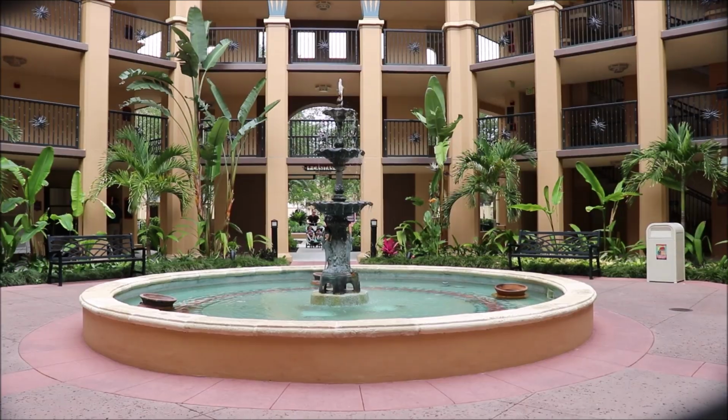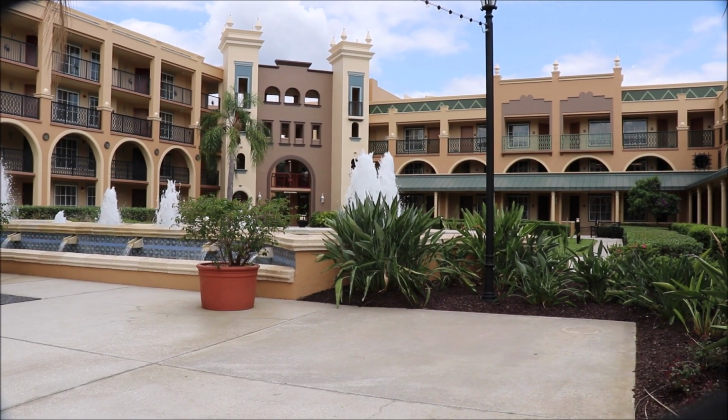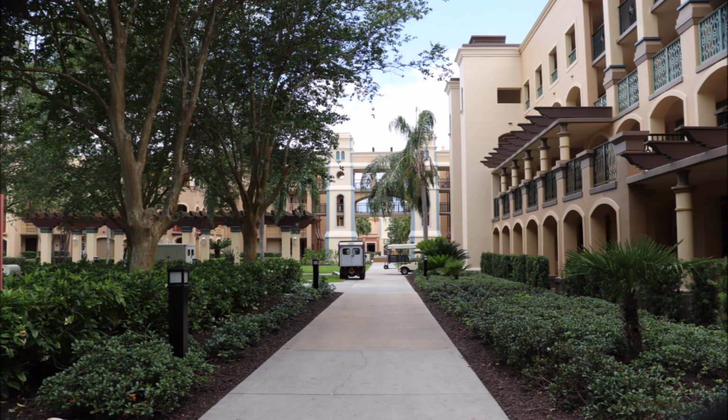It's also home to a wide variety of fountains, from small babbling brooks all the way up to grand water displays. The casitas rooms are also the most recently renovated. When we stayed there in April, they were still finishing up the last of the rooms, but that didn't diminish the beauty of the grounds one little bit.